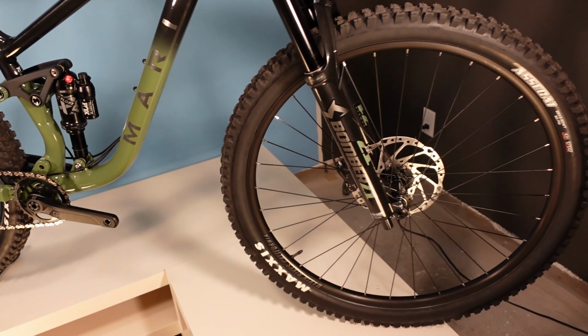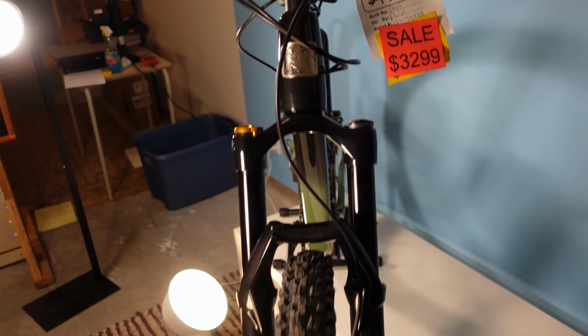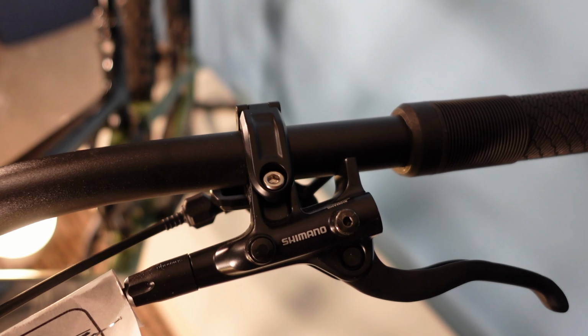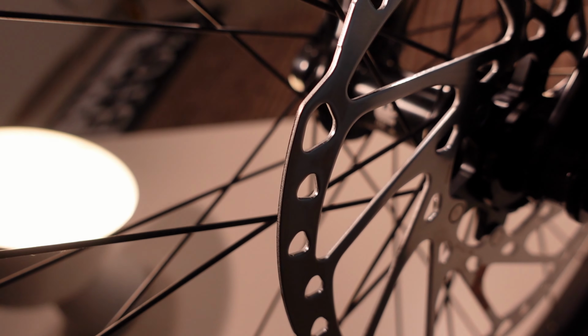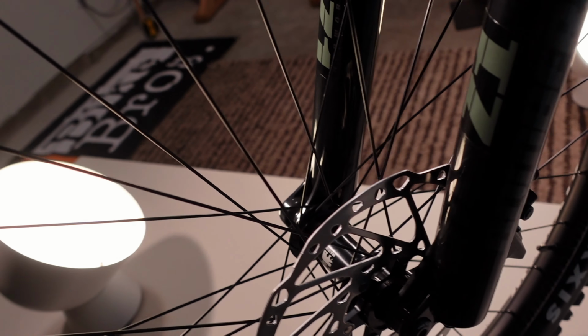Brakes on this bike are courtesy of Shimano again. They are the M420. The M420 is the highest level of brakes that still uses this long non-servo wave lever, but it is a 4-piston brake. It is clamping down on these 203 rotors here, so good quality braking.